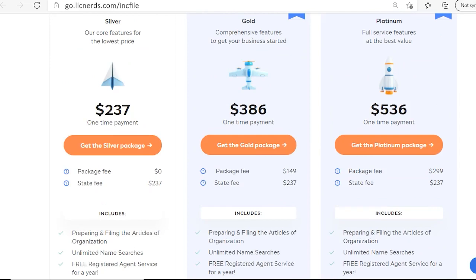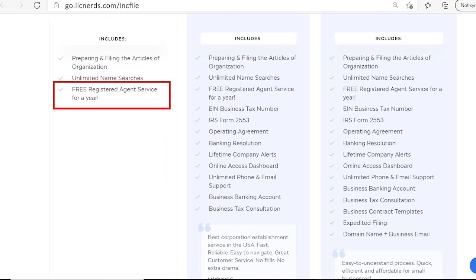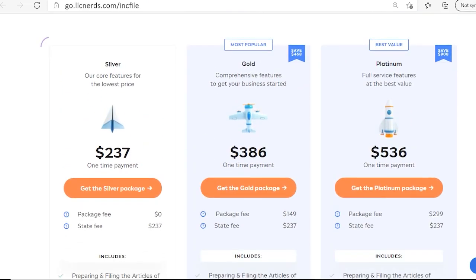But looking at the bigger picture, all other companies will still charge for their service fee on top of state filing fees, but InkFile does not collect this fee. This plan already includes a free registered agent for your first year of subscription and $119 annually moving forward if you decide to continue the service after the first year.